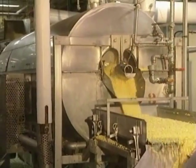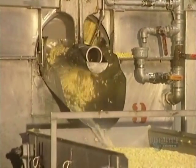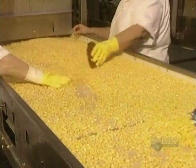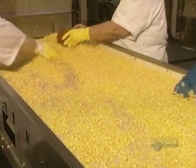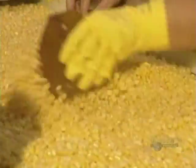Bleaching is done in this huge cylinder. A worm screw brings the bleached kernels to the surface. A visual inspection verifies the quality of the kernels. All that remains is to pack them into these leak-proof cans. Thousands of cans of every size are carried to the filling department.